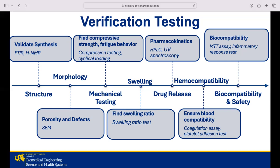Now, swelling ratio is also important to know because it has implications on how well it's going to be able to hold open the blood vessel. If it's able to swell well, it'll be able to hold open that blood vessel. And it also just affects drug release, the way that a polymer swells. HPLC and UV spectroscopy can verify the pharmacokinetics for in vitro drug release testing. And then the hemocompatibility test will ensure that the stent doesn't cause blood clotting or other adverse effects. And then lastly, to study biocompatibility, the MTT assay studies cell viability when exposed to the stent, and the inflammatory response test will see if an inflammatory response is caused when the device is exposed to immune cells or macrophages.